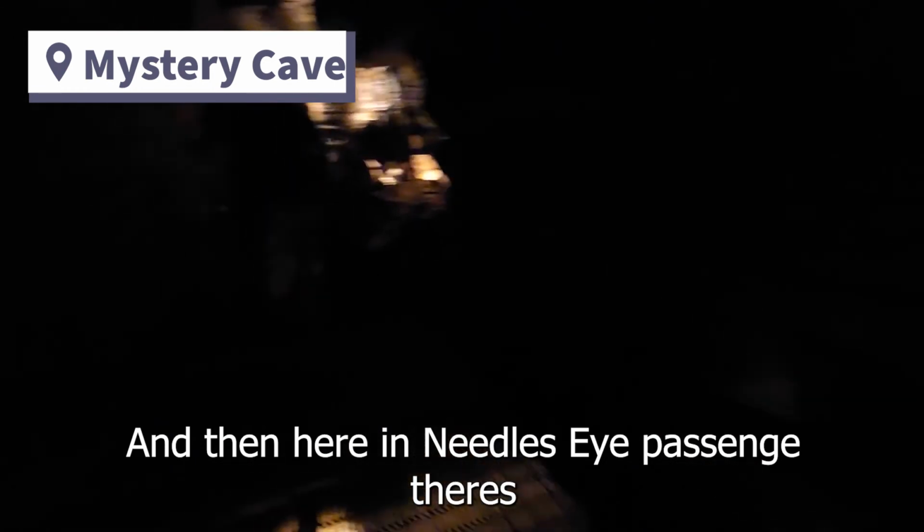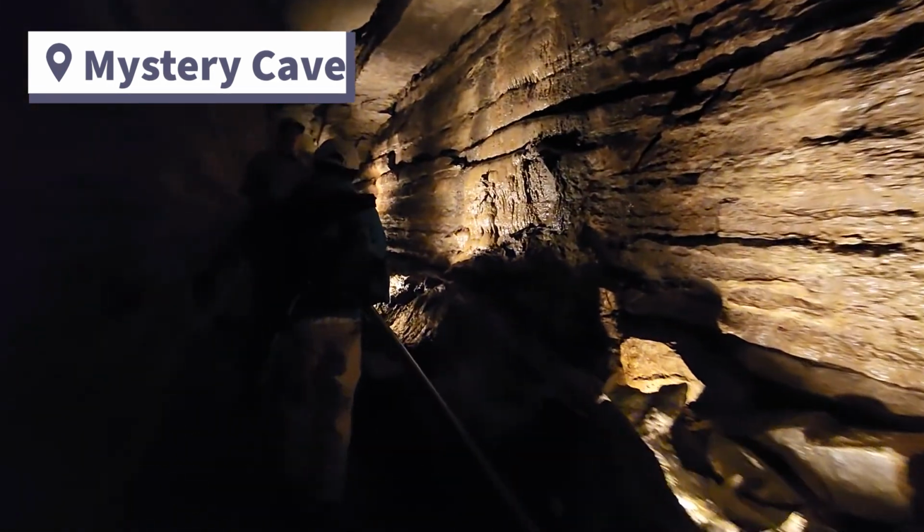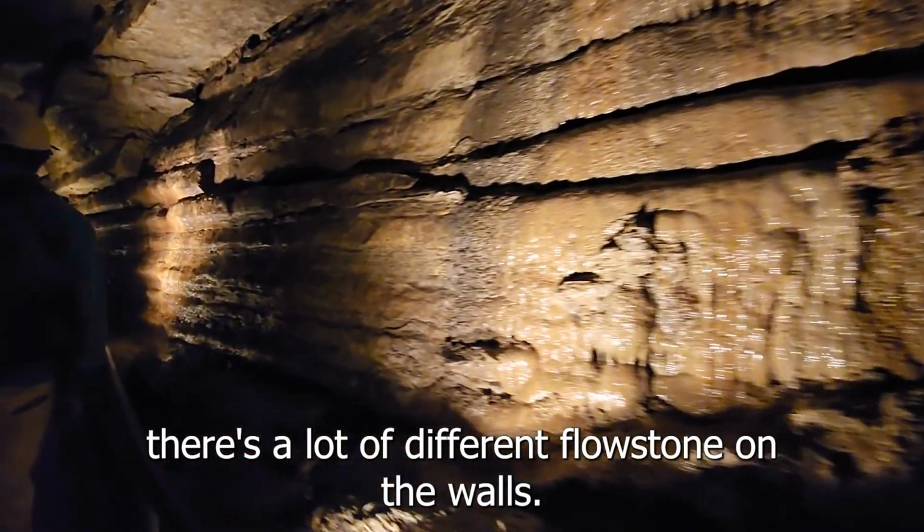And then here in Needle-Sized Passage, I'm not sure what you guys are looking to photograph, but there's a lot of different flowstone along the walls.